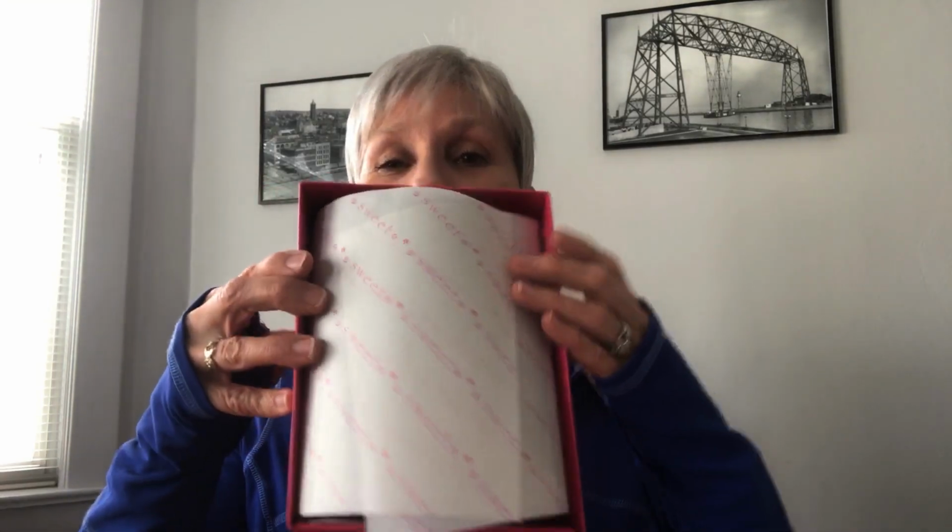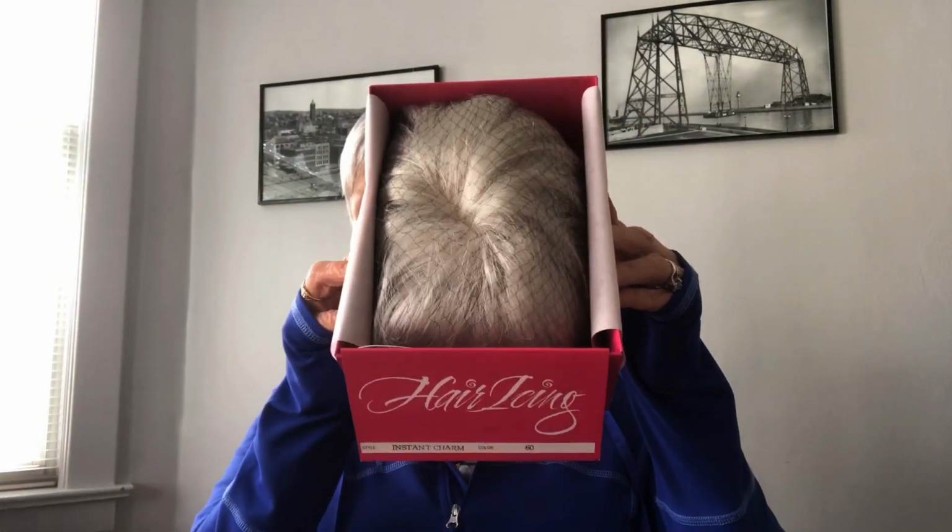So again, see the box, and we take the lid off, and she's just got this cute pink paper. It says sweet, which it is. And you open it up, and there she is sitting inside. Let me get that again. She's just sitting inside, and you have the tag where you can see the name of it, Instant Charm, and the color, which this happens to be 60, but what I'm wearing is 5660. And you can take her out.